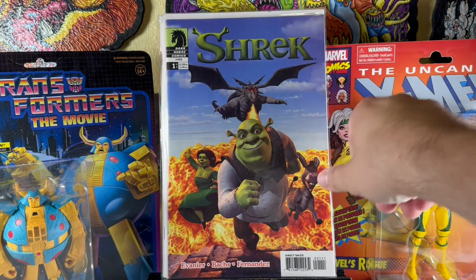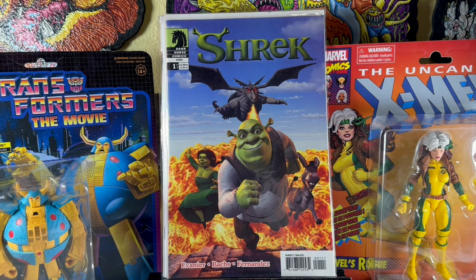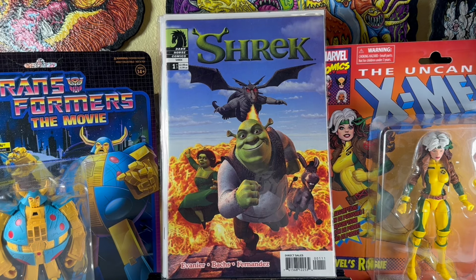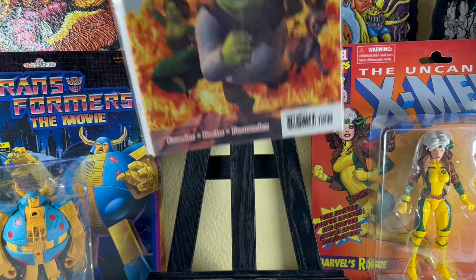Shrek number one from Dark Horse. You would think this book would be more valuable, and it really isn't. But you know what? I think Shrek 5 is coming out next year. I suppose that's a rumor, a 2025 release. And they announced a Donkey movie, which, I don't know. I mean, the Puss in Boots movie I enjoyed. Maybe I'll enjoy the Donkey movie as well. But I figured, why not grab this one? And for just $3, I think that's a good one. And this thing's in excellent condition.